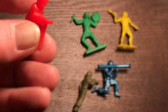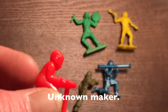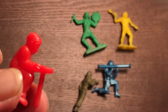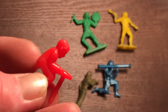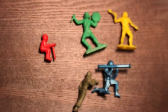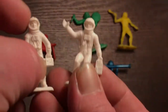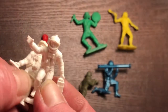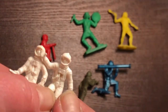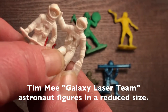Alright. And then driver dude. Always good to have another driver or pilot for some odd craft that we end up needing a pilot for. And the real reason to obtain the stash, what drew me to it, are two Timmy toys figures in their reduced like 35 millimeter size.